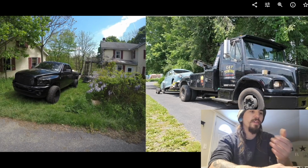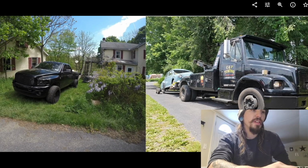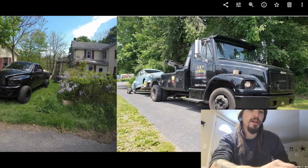This right here on the right is what my truck used to look like before I decided to start using it for work. It was a Ram 2500, 20 by 12 wheels, tires. Now, this wasn't the best it's ever looked. I do have some updated pictures at some point, but then you can also see my Freightliner here.